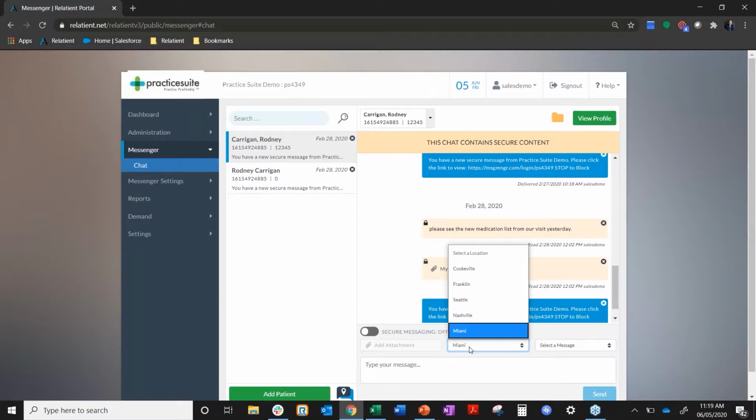When it comes to Messenger, for example, if I'm a user at the front desk at the Nashville location, it can be set up during implementation so that I may only be able to chat with patients who are to be seen at the Nashville location. A lot of times, if it's a super role or someone who has access to the entire practice's locations, you can chat with anyone from any of the different locations.